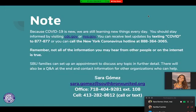Just a quick note that COVID-19 is still new, so we continue to learn new things every day about both the virus and resources. You could stay informed by visiting these two websites, cdc.gov or newyorkstate.gov. Also, if you'd like to receive text updates about how the city's responding, you could text COVID to 877-877. There's also a New York coronavirus hotline, and here's a number, 888-364-3065.